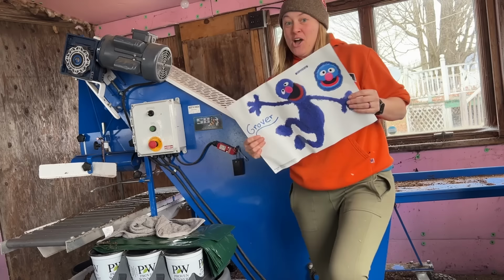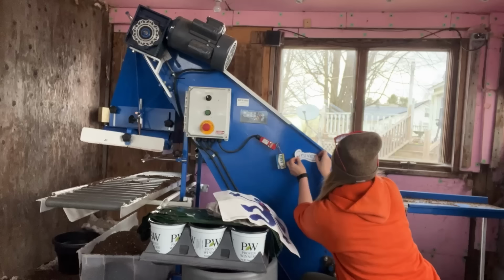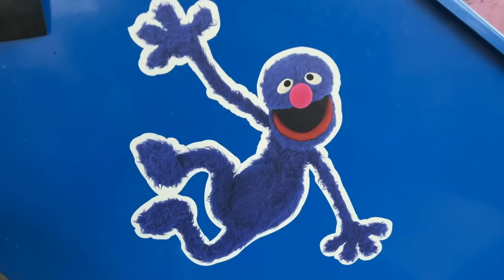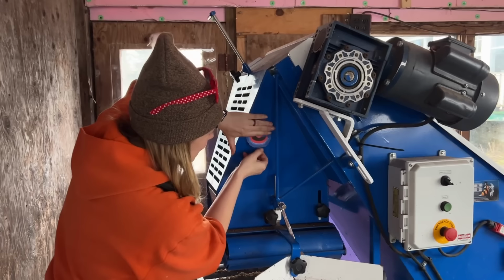Hi, babe. And the sticker's on. I actually ordered these last year and just never had a chance to do it. There. Now he has a name. And then he's got a little face one. So I'll put it right here. There, it's Grover. I'm excited. Oh, what did I fall over?